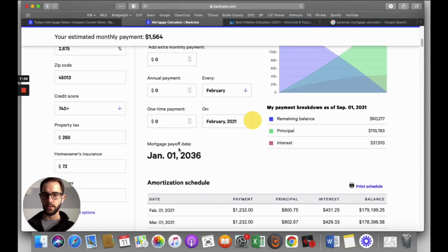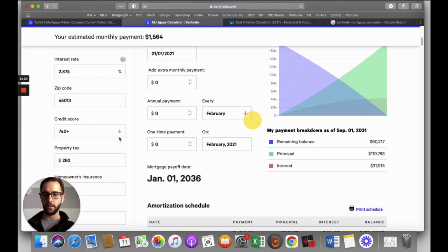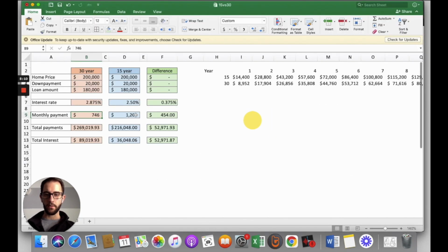Might have changed something accidentally here. Yeah, we had 1200. So that is okay. We're $30 off in the benefit of the 15 years. So I think that's fine. This will just be a more conservative example of kind of what we're hoping to show you here.